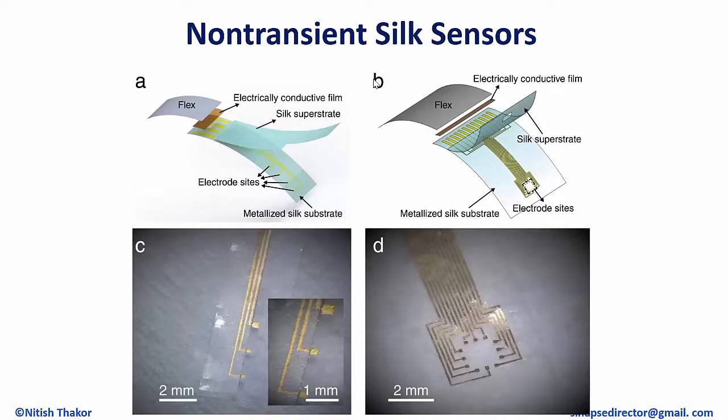The work of one of my graduate students designed a silk-based substrate. It's, by the way, transparent. These are gold conductors, but using indium tin oxide or something, you can make it completely transparent as well. So it's thin, flexible, and transparent.